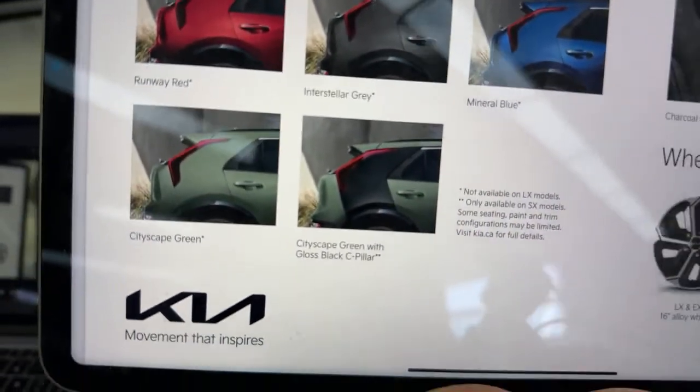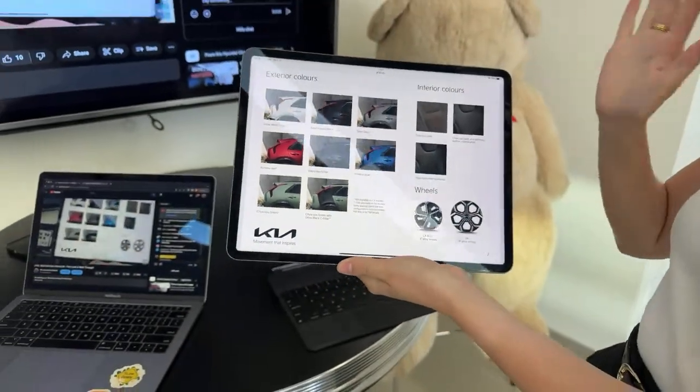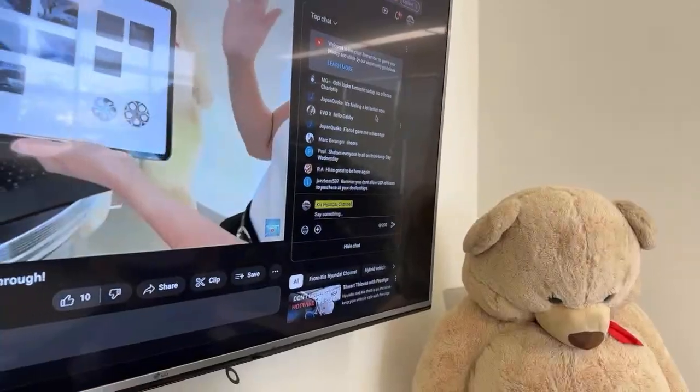The vehicle we are filming today is an interstellar gray, and I really love this color. I think it actually looks gorgeous for being a gray color.